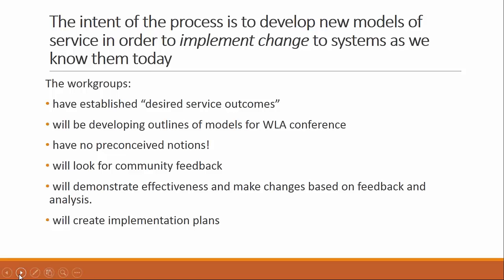Not based on what we've always done or what we've seen Michigan do or Denver do or whatever, but is it really achieving those service outcomes? So that's where we're supposed to be tying all this work back to.